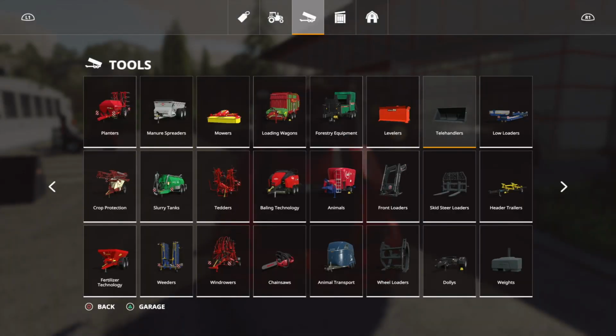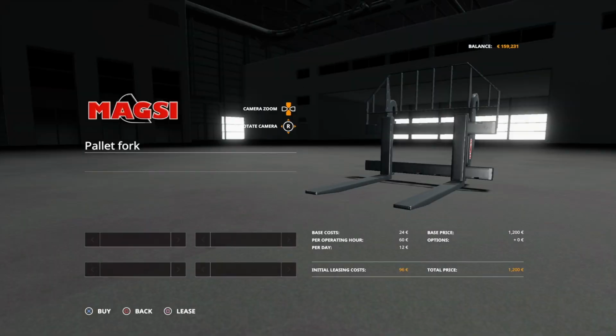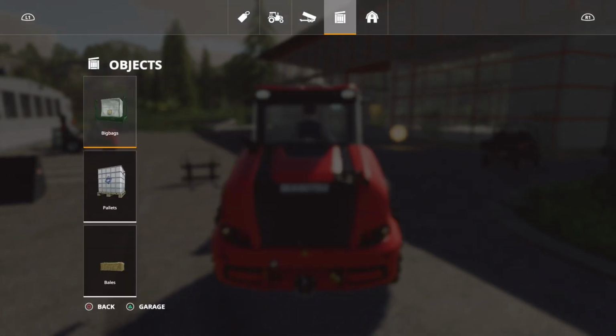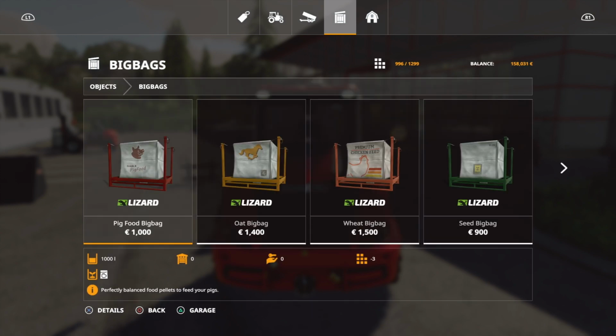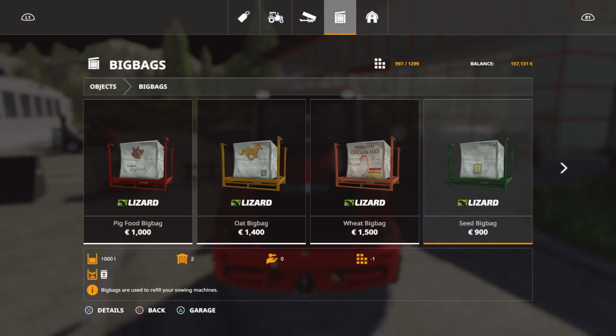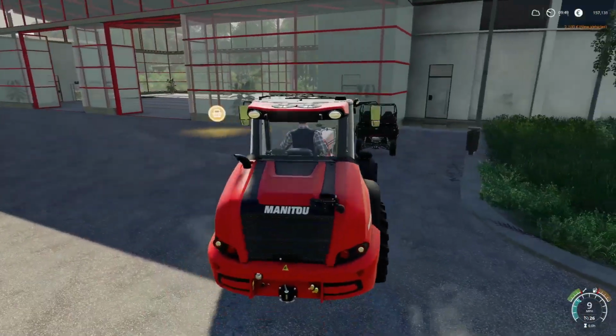Oh yeah, real quick, I got to buy a telehandler right here in the catalog. Oh, they do have a pallet fork right there. There we go. We will buy that puppy. And then we better get ourselves a big bag of seed. We'll buy that. And we'll get this over to the planter. It'll be good to go.